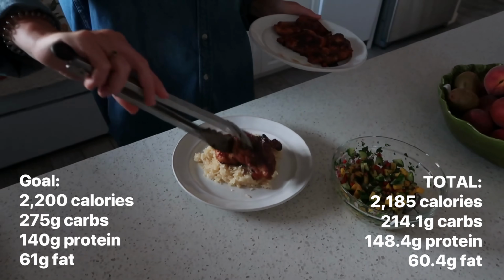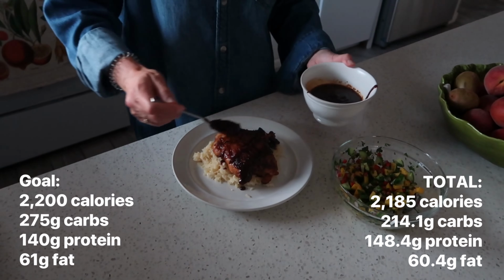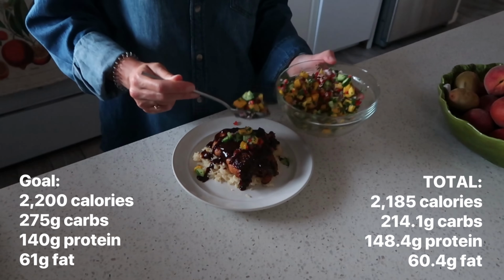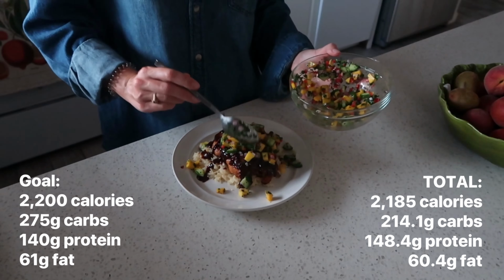Now it's time to plate. I put the rice down first, 2 chicken thighs, just smother it in that yummy sauce. And then you can top with that delicious mango salsa. No joke, this is one of my all-time favorite meals. I could eat this every day if I could.